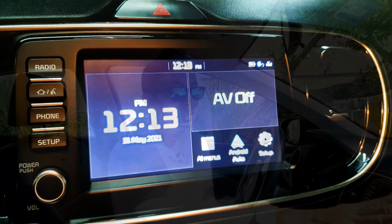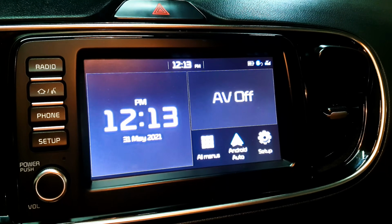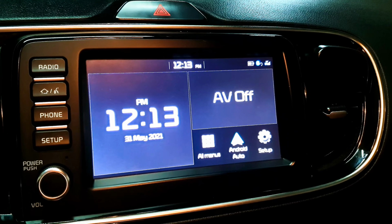Now, the Soluto EX punches way above its weight when it comes to the tech features category. You see, it offers some tech and features and niceties that even compact sedans of other brands don't give. And wow, that is something else, guys. Now, the infotainment system of the Kia Soluto EX is the same screen size as the Honda Brio RS at 7 inches, but that's where the similarities end.